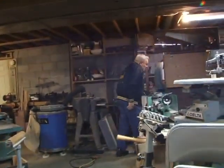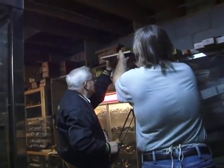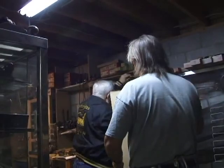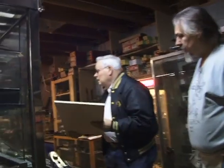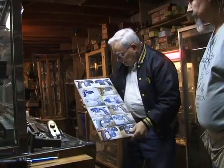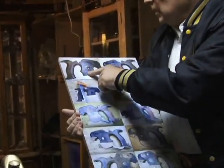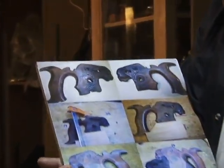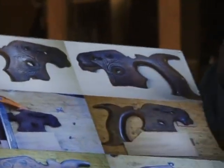It's one that needed quite a lot of work right here. That's a board that shows the process of, I don't know how well you can see this, but this is what I received to make this. And these are the steps in between.